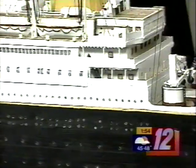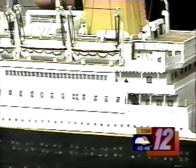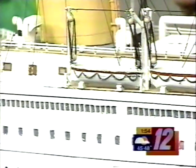A big bottle, that's right. I wanted to keep it. People tell me I should sell it, well, there's a lot of Titanic hoopla out there, so I don't know. I would hate to sell it, I spent so much time on it, but we'll see.